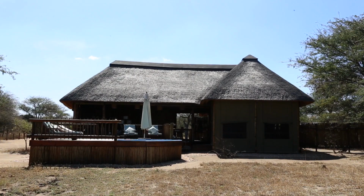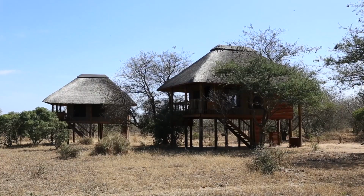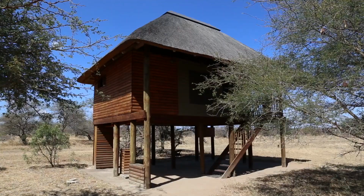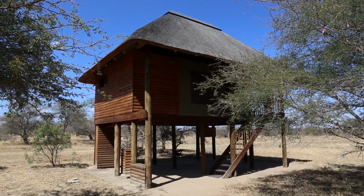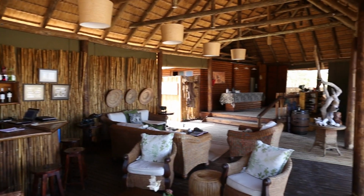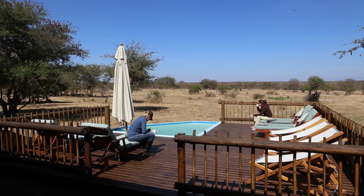This is nThambo Tree Camp. We're in the greater Kruger area in South Africa. This is quite a small camp. It's only 5 rooms, so maximum 10 people, so it's quite an intimate experience. If you guys would like to know how a day goes, it's very simple, very straightforward, very relaxed. And that's how we like to keep it.